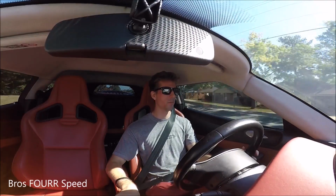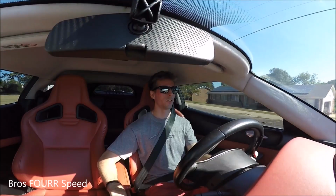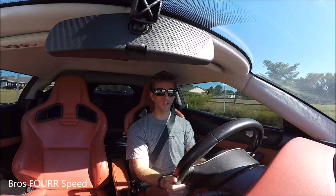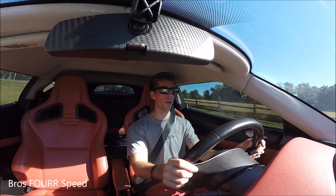I've had it almost 3 months now, and I've had a ton of fun with it so far, driving it around. I use it pretty much as my daily. I have to put groceries and things like that inside of it. So it's been a phenomenal car so far. I absolutely love everything about it.